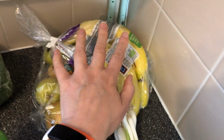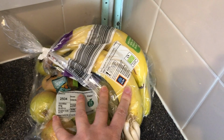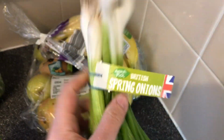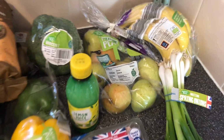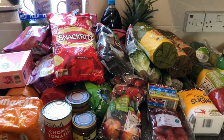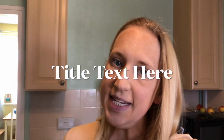I then got some more bananas because I have used up all my bananas from last week cooking with them. And I'm about to record the chocolate mousse video as well. Spring onions, and finally I got my pears as well. So that is everything that I bought at Aldi this week, and all of that came to £43.15. So I went a little bit over budget.